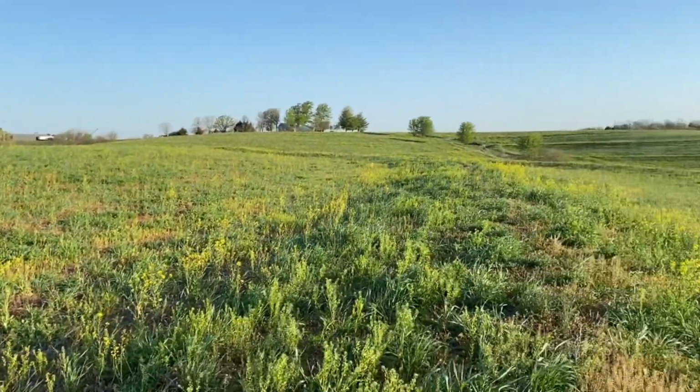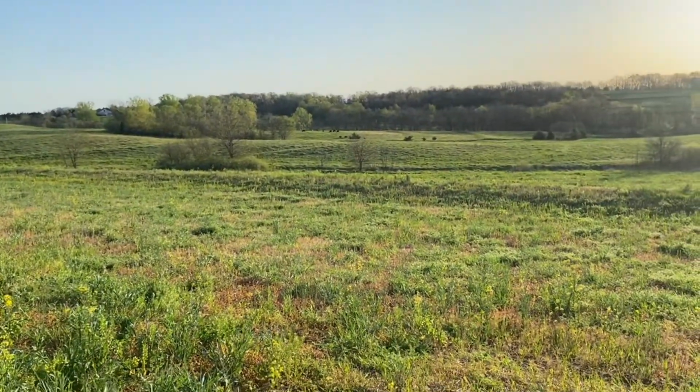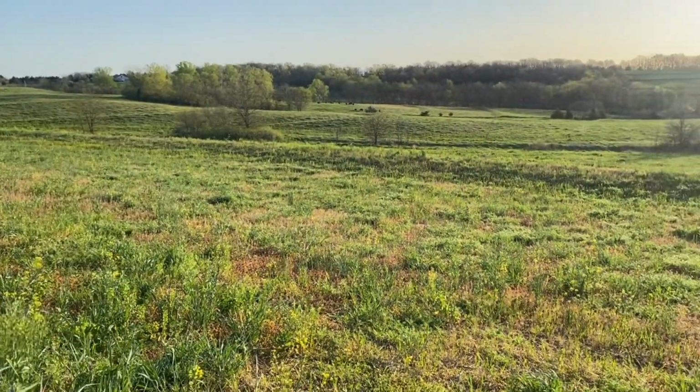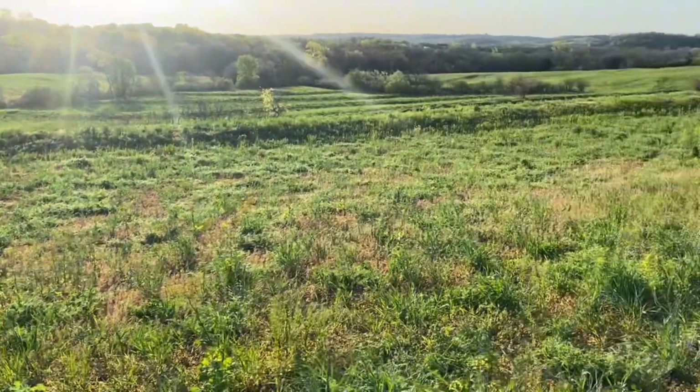It's just a beautiful, gorgeous morning. So, okay guys, that's what we're doing here right now. I wish I had about another 3 fields like this. It would sure help with the rest of the cow herds.